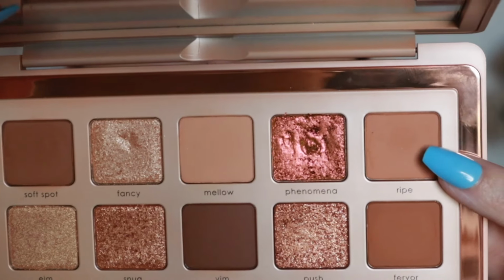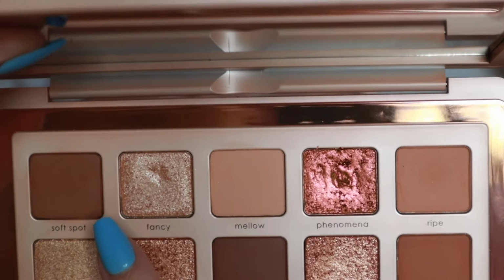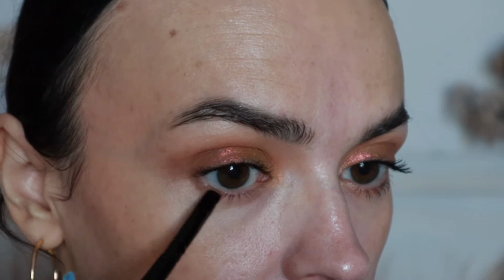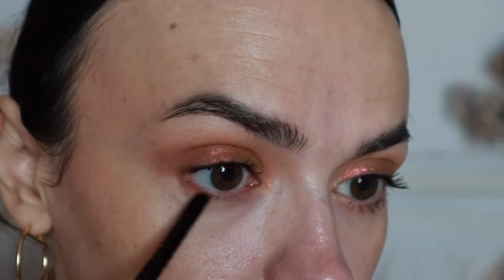I'll come back and do the lower lash line, and then I'll zoom out and tell you what's on the rest of my face. I'm going to take the shade Ripe and then one little tap into the shade Soft Spot. Like the majority of what I picked up was that shade Ripe, and then I'm going to put that on this outer half of my lower lash line.